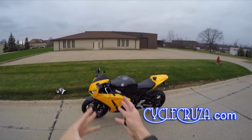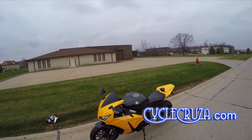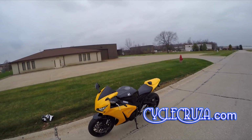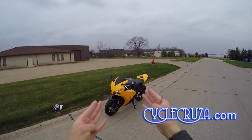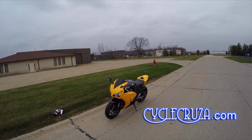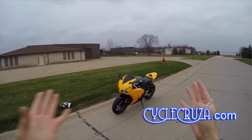And you got the full fairings, unlike the FZ09, where you get that full wind blast, which wears you down after hours of riding. This bike you can ride all day long. All freaking day long, guys. I bought this at a dealership in Pennsylvania, and I rode it all the way home to Northeast Ohio, Cleveland, Ohio. And I loved every second of it.